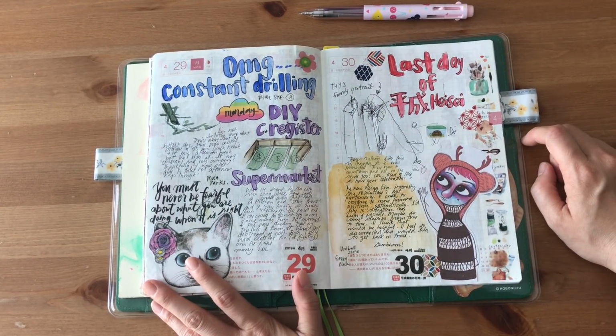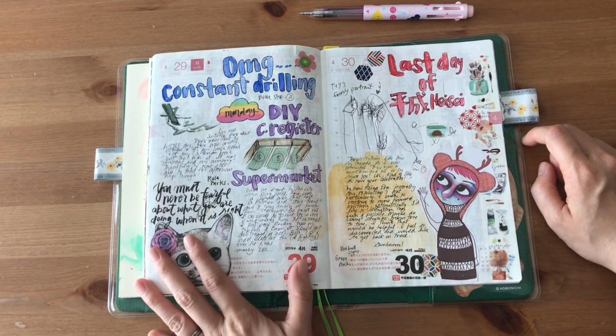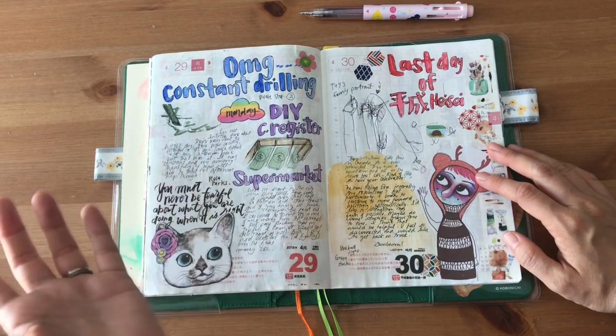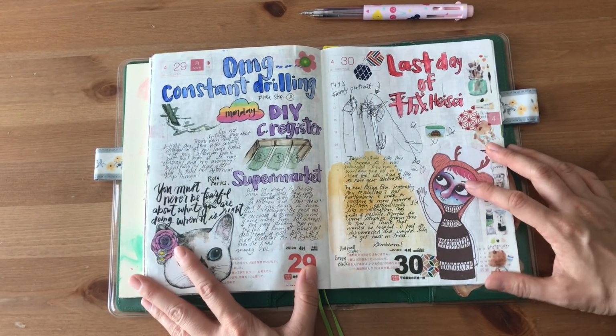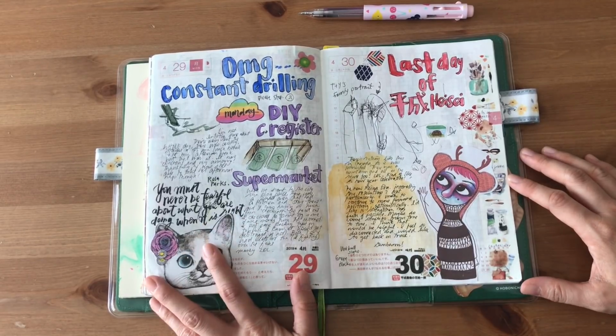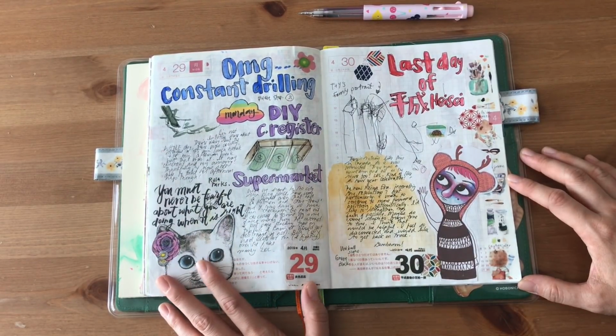The constant drilling from the construction outside. They actually finished today. Yay, I'm so happy. You can see the bright light coming in, and I had to film this. It was such a lovely day, and so I thought I would do the flip through of my pages.